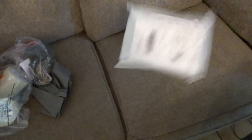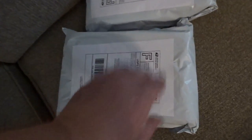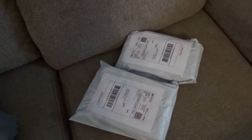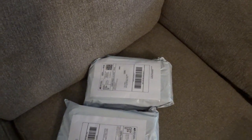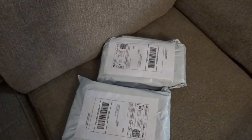Filters packed. These are just packed in these poly bags, and I bubble wrapped each filter with, actually, 2 sheets of bubble wrap per filter. Shoved them in the poly bag, sealed it, slapped a label on it. That is it, guys. Is this bulletproof packaging? No. Is it acceptable risk? Absolutely. They will make it, probably. If they don't, I'll give them their money back.